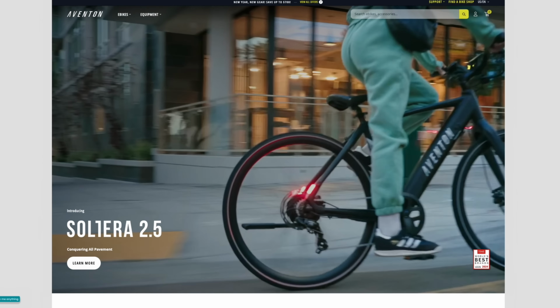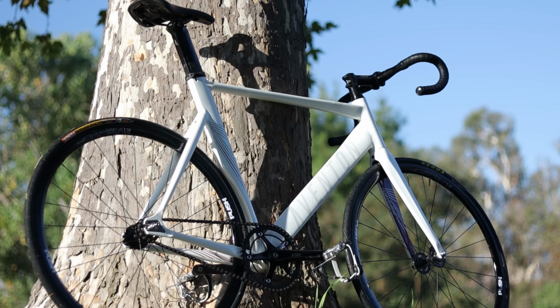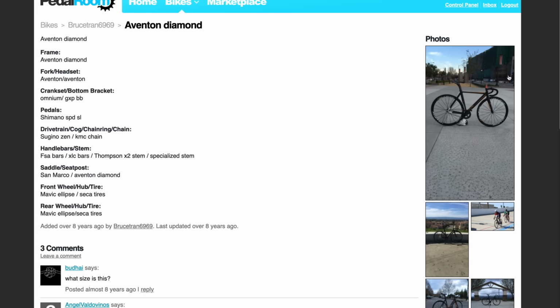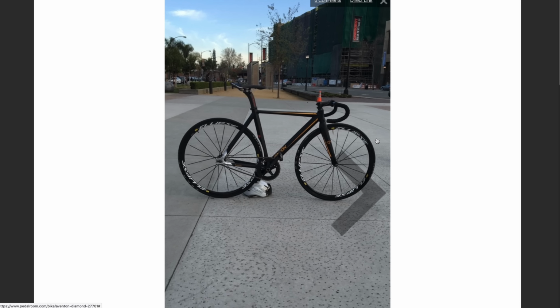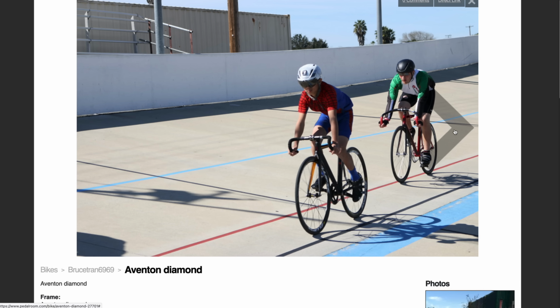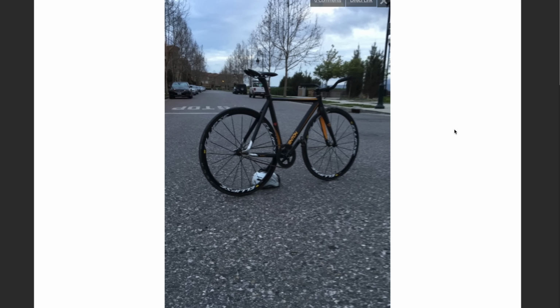Aventon is an e-bike company that used to be a fixed gear company, and the Aventon Diamond was their top of the line fixed gear frame set. Because the cutting edge shape of a diamond, something stiffness, forged in the depths of the earth, blah blah blah, crystalline structure, De Beers Corporation, child slavery, yada yada.